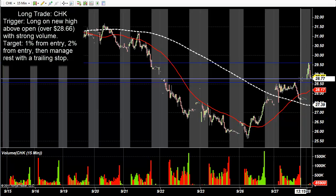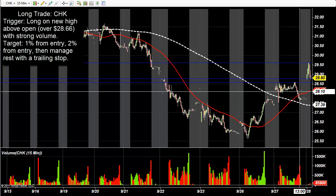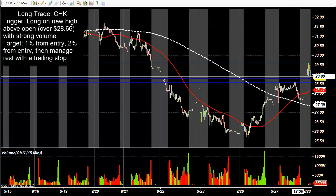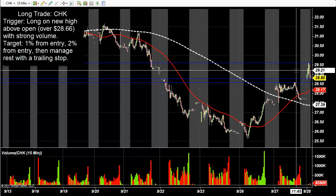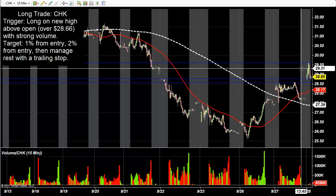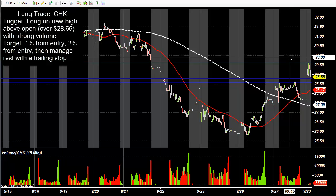If the gap opens above this area, then I'll go ahead and look for a new high off of the open. And again, give it about 3 minutes or so. See what the price action does. If it starts to move up with strong volume off the open, go ahead and take half long, and then see if you'll get a pullback and a hold of the low of the day. Then if you get a higher low or a hold of the low of the day, add your second half on the new high, and then take your first profit about 30 cents from your entry. Second profit target is going to be about 60 cents from your entry.